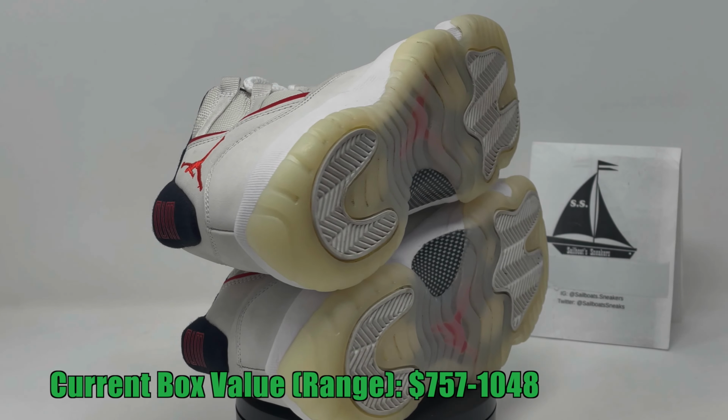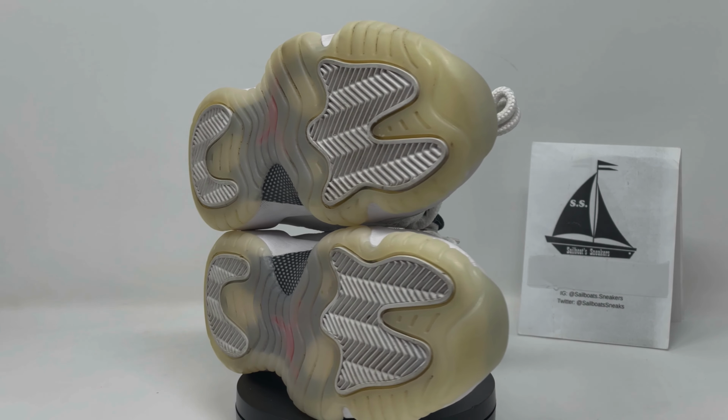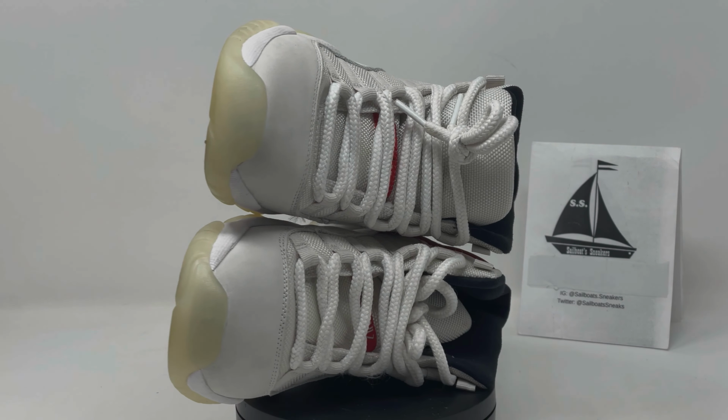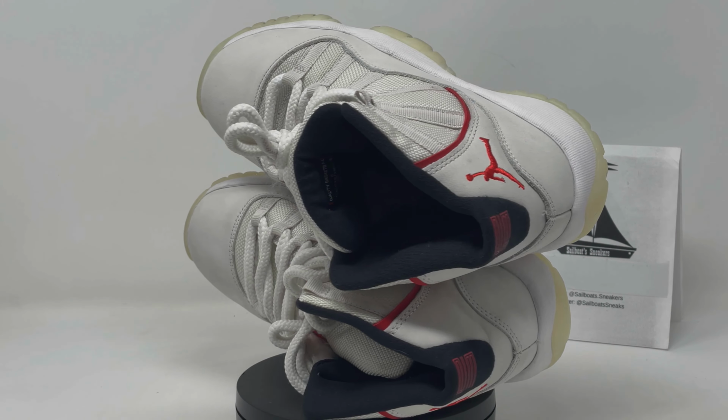I have another pair in inventory that I bought one night on Goat thinking that I could flip it for a whole bunch more, and they've been sitting around for months and months. Was not a good investment on my part, but hey, you live and you learn. This pair is in better condition. After a quick little scrub down, they're gonna be looking immaculate. And these things will go for a cool 65, 70 bucks easily. Clear these pretty quickly with the condition that they're in, even though it is a smaller size. Size 4 youth, Jordan 11 Platinum.